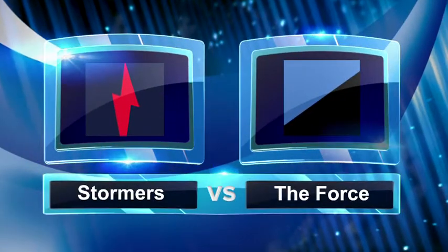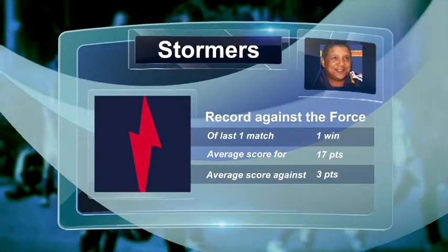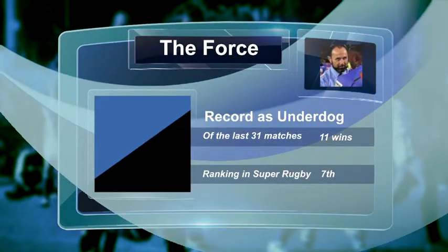The Stormers face off against the Force, the Stormers having won their last encounter with the Force 17 points to 3. The Force will go into this match as the underdog, and of their last 31 times they've done that, they've won 11, ranking them at 7th spot in Super Rugby.